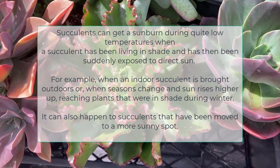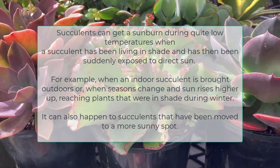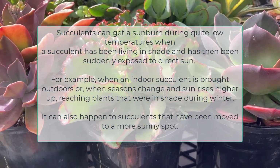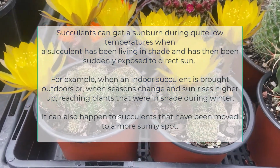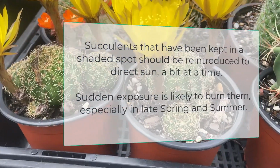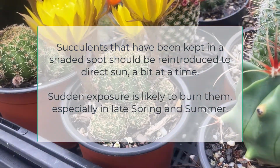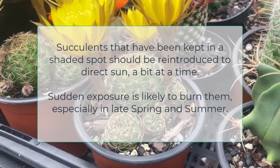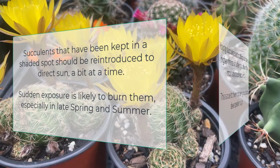For example, when an indoor succulent is brought outdoors, or when seasons change and the sun rises higher up, reaching plants that were in shade during winter. It can also happen to succulents that have been moved to a more sunny spot. Succulents that have been kept in a shaded spot should be reintroduced to direct sun a bit at a time. Sudden exposure is likely to burn them, especially in late spring and summer.